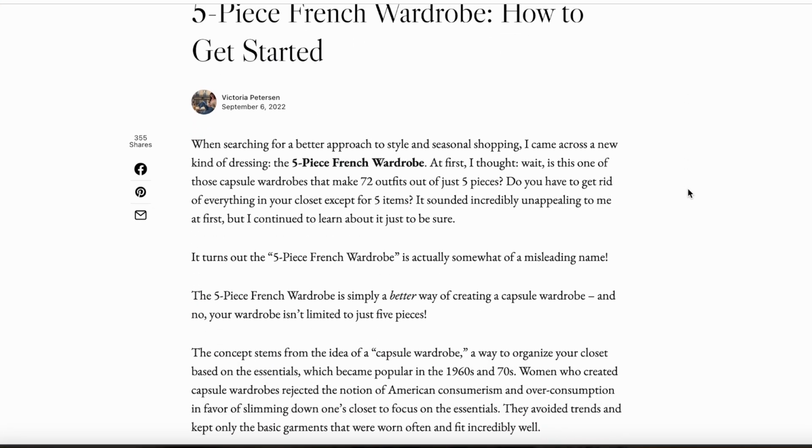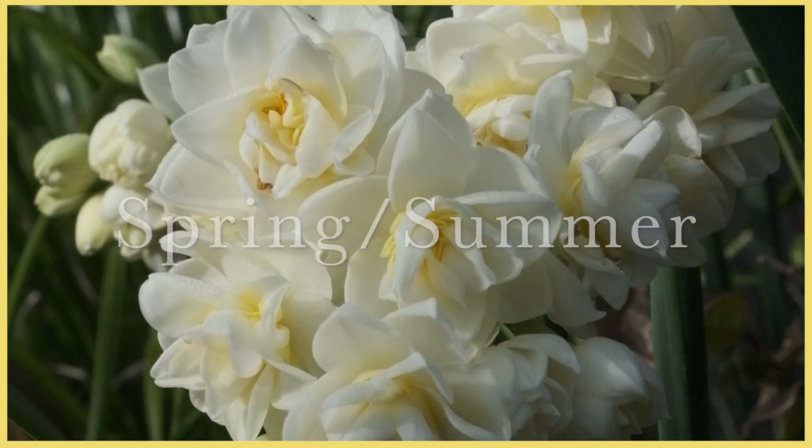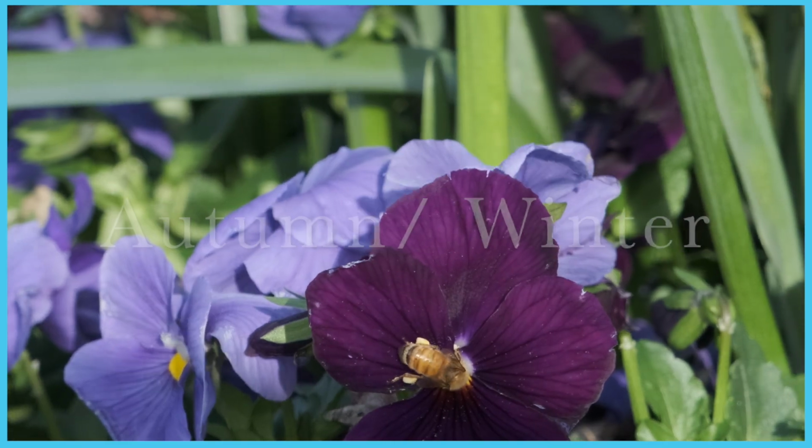It's all about choosing 4 to 5 key pieces per season, and we're defining season here as 6 months of the year. So the spring summer season or the autumn winter season. It's choosing those 4 to 5 key pieces per season that go beyond the basics. It's about choosing quality over quantity.